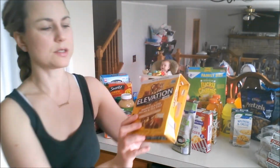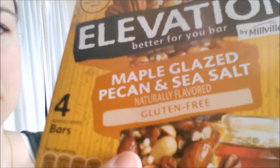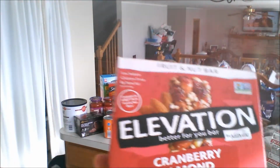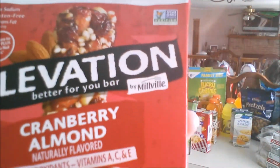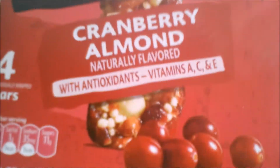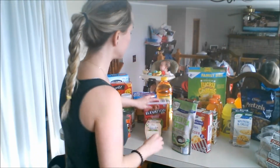Oh, I don't know if I told you, these are the maple glazed pecan and sea salt, and they're gluten-free. These are another type. It's by the Elevation brand, also non-GMO verified. Cranberry, almond, naturally flavored, antioxidants, and this is what they look like. So these are like healthy bars.